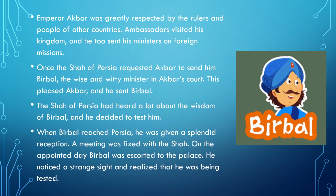When Birbal reached Persia, he was given a splendid reception. A meeting was fixed with the Shah. On the appointed day, Birbal was escorted to the palace. He noticed a strange sight and realized that he was being tested.